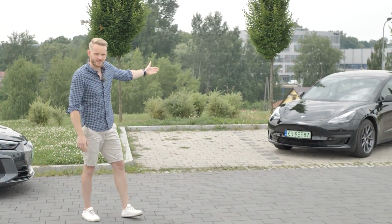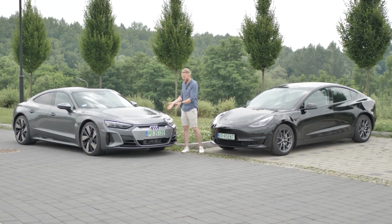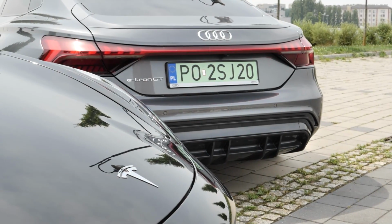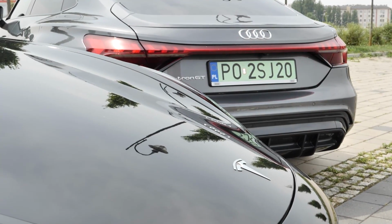Before you, Tesla Model 3. Many people may think that the guy is crazy. He compares the e-tron GT with the Tesla Model 3. If he wants to compare with Tesla, let him compare with the Model S. Well, not really. I'll explain why.